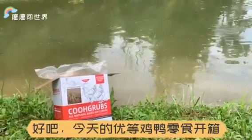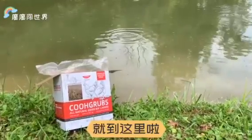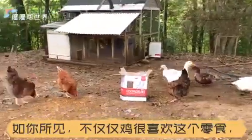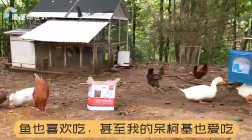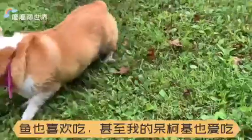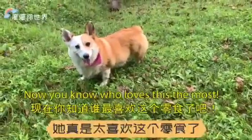Alright, that's all for today's premium chicken treat unboxing. As you can see, it's not only for chickens. Dogs love them, fishes love them, and even my crazy corgi loves them. She's doing a piggy dance. She loves it so much.